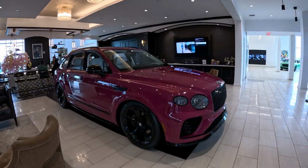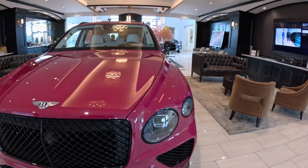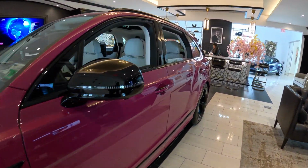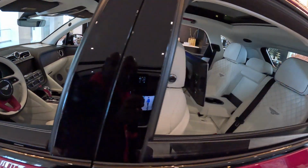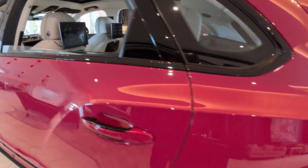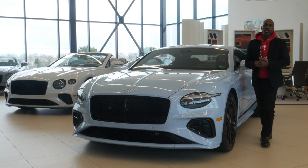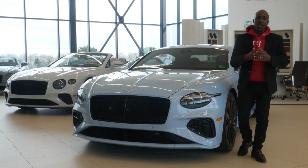Check out the color on this one. Pretty sure y'all have seen it before on one of my last videos, but let's get a good shot of it again. It has that pretty all white interior. Yeah, this thing is so elegant. Of course, with the TVs in the back seat. Check it out, check it out, check it out. Hopefully in this video, you got to see the comparison of the 3rd generation and the 4th generation Bentley GT.